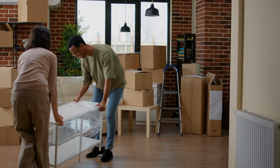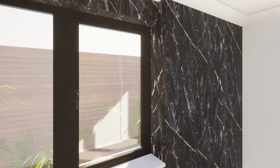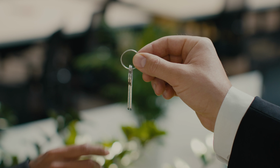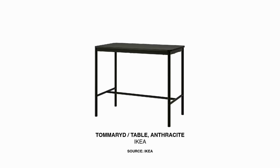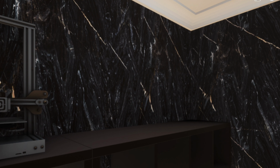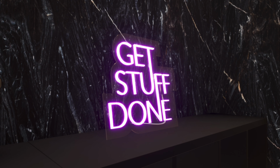Stakalaka wants to add more furnitures in the future. Found this black marble stick and peel removable wallpaper. This can bring a massive visual change to the room without being too expensive. And once Stakalaka wants to move out, the wallpaper should come off relatively easily without damaging the wall. I then included a bunch of black furnitures with similar shapes. These are mostly from IKEA. To give the room a final touch, I included this custom LED sign to give the room a futuristic look.